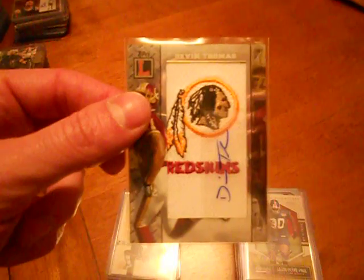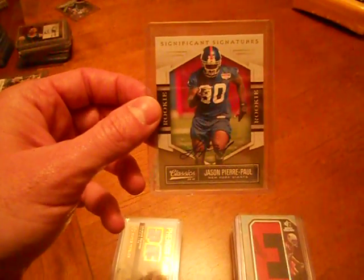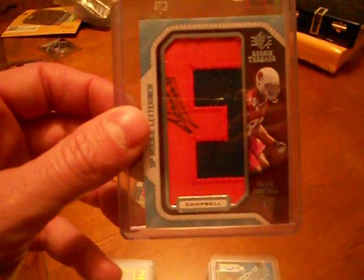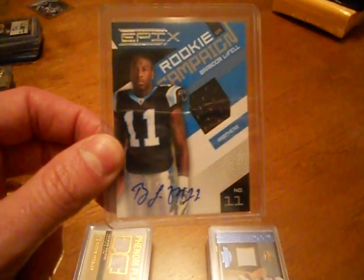Devin Thomas autograph patch, numbered to 75. First, the autographs. Jason Pierre-Paul, rookie autograph, numbered to 499. Calais Campbell, patch auto, numbered to 32. Two of 32. Brandon LaFell, jersey autograph, numbered to 100.